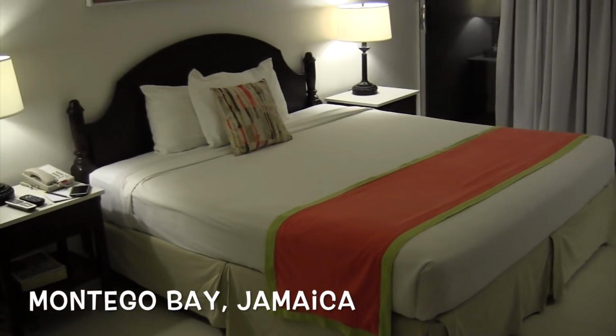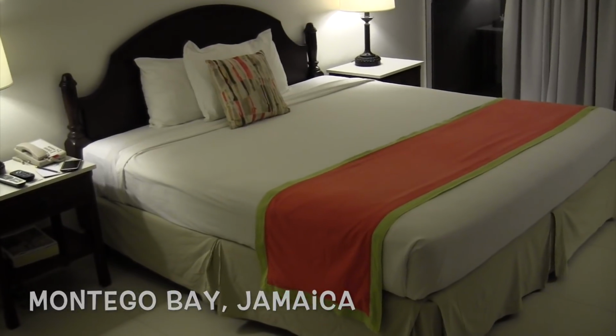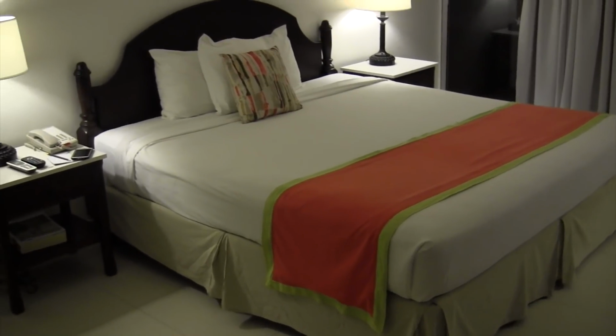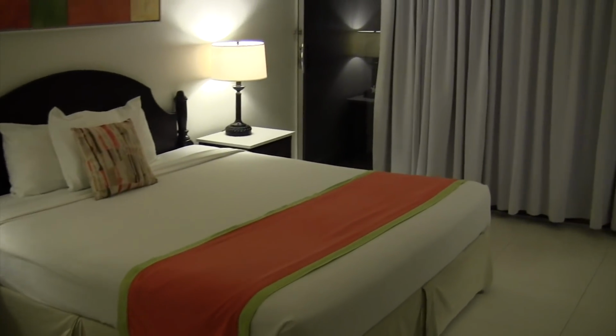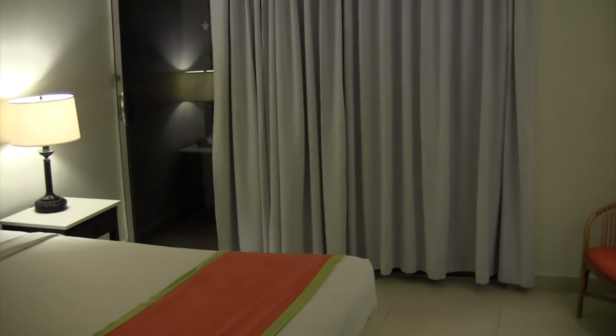So I am in Montego Bay, Jamaica. I'm so excited. I am at a resort. So obviously this is my bed. It's pretty late, so it's dark in here. It's around dinner time. Definitely going to go eat after this. So yeah, I'm just going to turn around and just show you guys the room.